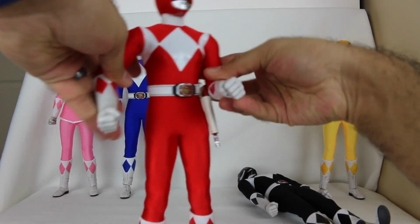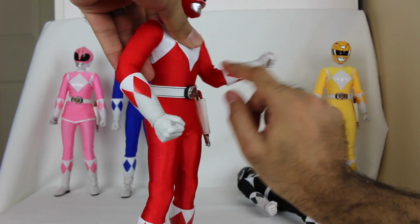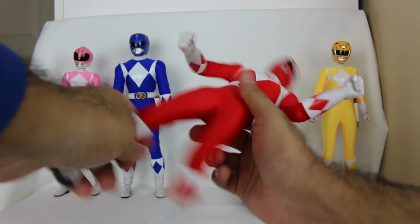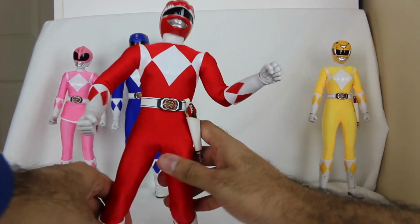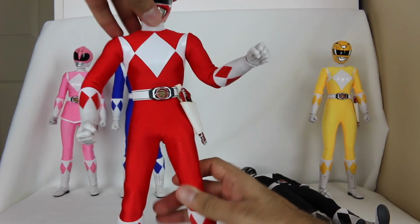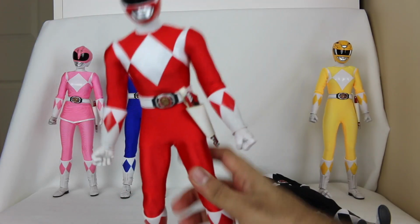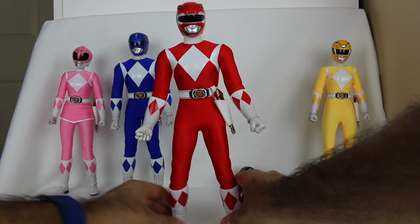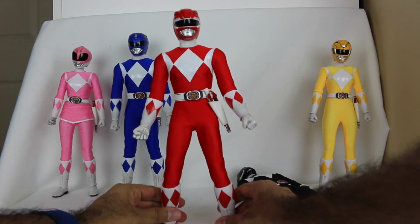So they look more humanoid, right? When you bend at the elbow, there's folds in the fabric and it looks more realistic, like an actual person almost, right? So you can start to see where that looks a bit better than your typical action figure. That's why there's a higher price point on this sort of thing, right? Because of that type of detail.